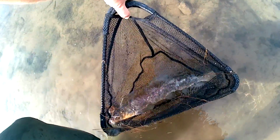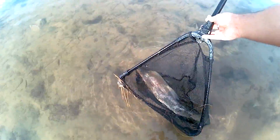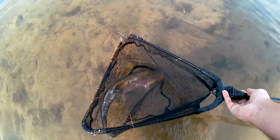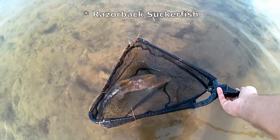Alright guys, so this fish was caught with a net. It's not caught with rod and reel, so it does not count towards my life list. But I do want to show you guys this fish, because I do believe this is one of the native fish for the Colorado River, native to this area. I think this is a humpback suckerfish. I just want to have him in the water for a while before I take him out to show you guys. Pretty nice size fish. Let's quickly get him out and have a look at him.